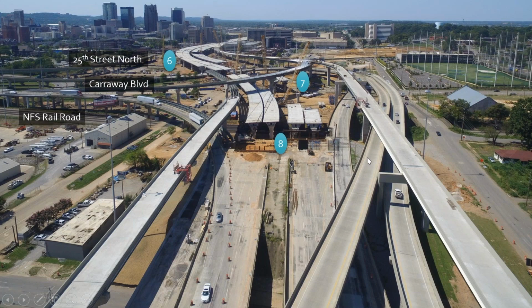Also, you can see the 25th Street off-ramp and on-ramps. This is the ramp that comes from 31st Street that will tie to the mainline bridges. The 2 ramps come together. The ramp for Red Mountain Expressway and 31st Street will merge together and tie to the main line.